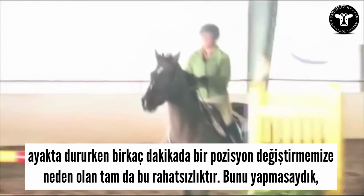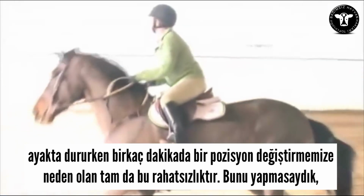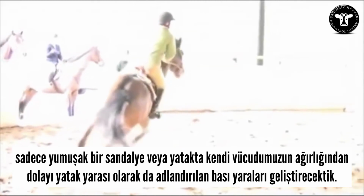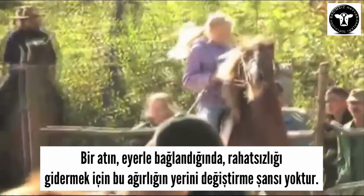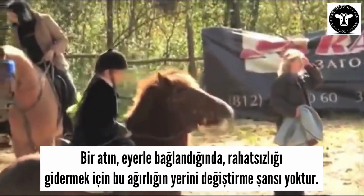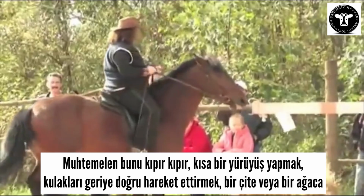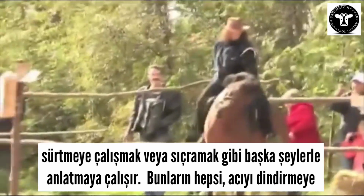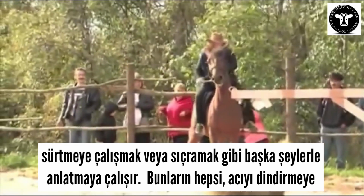It is exactly this discomfort that causes us to shift position every few minutes when we are sitting or standing. If we didn't, we would develop pressure sores, also called bed sores, just from the weight of our own bodies on a soft chair or bed. A horse, when saddled, has no chance to shift this weight to relieve the discomfort. He probably tries to tell us in other ways, like fidgeting, exhibiting a shortened gait, ears back, swishing tail, trying to rub on a fence or tree, or bucking. These should all be considered signs of a perfectly honest horse trying to relieve pain.